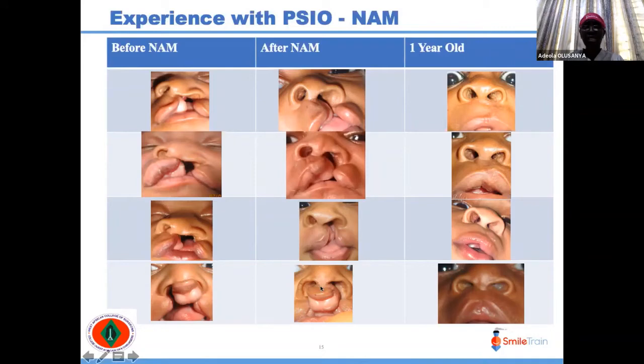And I think, in my opinion, that they are the ones that can really benefit the most from nasoalveolar molding because of the absence of the columella that is associated with this type of anomaly. But so far, we started roughly about a year and a half ago, and we have like a year follow-up of our patients, and the results have been encouraging.